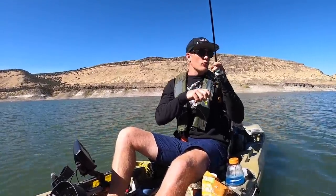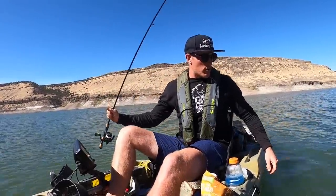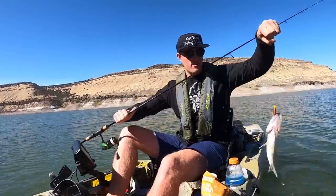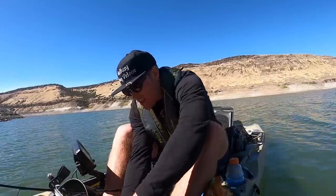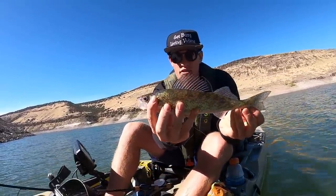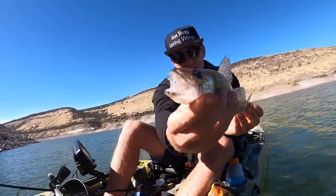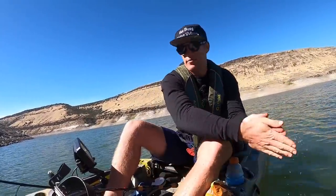Got one. We got one. The walleye. Oh my goodness. There we go. Ooh, it's been a minute. There you go. Probably about 12 inches. A little too small. Still a pretty fish though. That's two on the day.